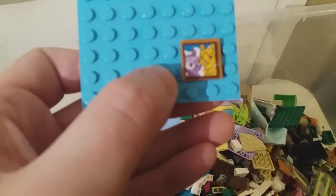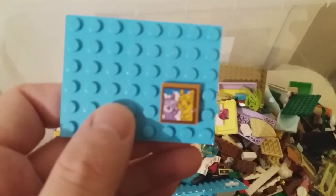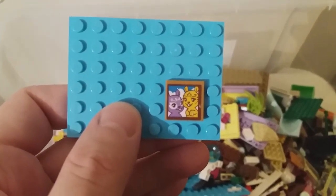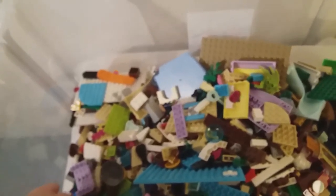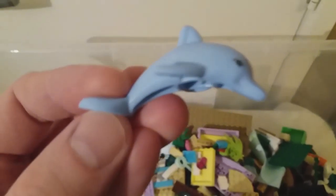Which, I don't know, look like Pokemon to me. Maybe it's a Friends thing, I'm not sure. I don't know what they are. I did see some normal figures in here as well. It's interesting, animals all over the place. There's that. What's that? I mean, that's gotta be Friends, right? I promise I didn't buy this knowing what I bought. There's a dolphin.